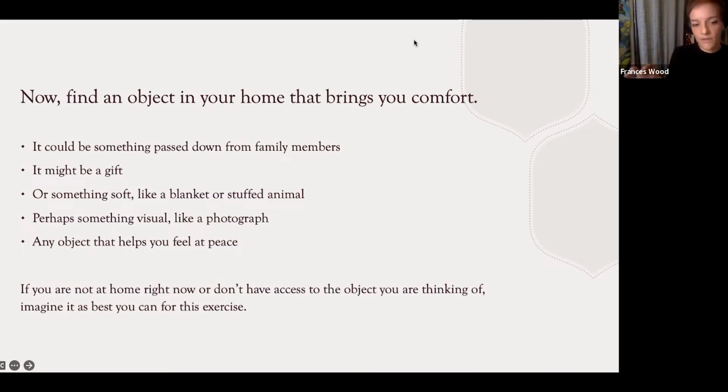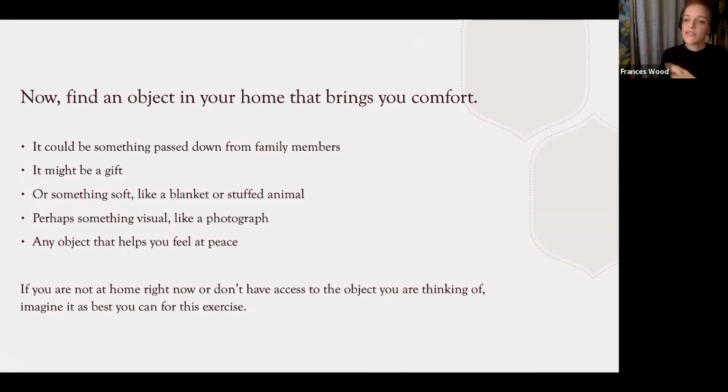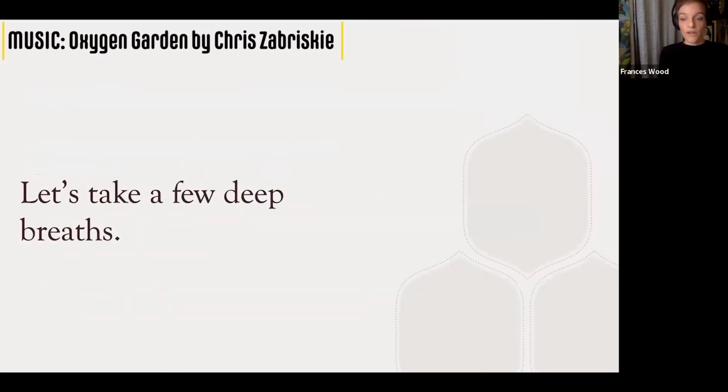I'm going to walk you through these slides one at a time, and I'm going to give you probably 2 minutes on each slide to write down your observations. These can be full sentences, they can be a couple words, whatever feels right to you. We're not aiming to have any certain format here. We just want you to get down your thoughts about this. Okay, first, let's take a few deep breaths.